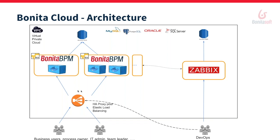Here, because we're in cluster, we have another instance with an HA proxy to load balance the traffic. The end users of the Bonita application will connect through this HA proxy, and they will be redirected to one of the instances. The DevOps will connect from the same endpoint to manage the Bonita BPM server. And they will also be able to monitor the health of the application running on the cloud using a monitoring tool called Zabbix. I will come back to those different components later in the presentation.